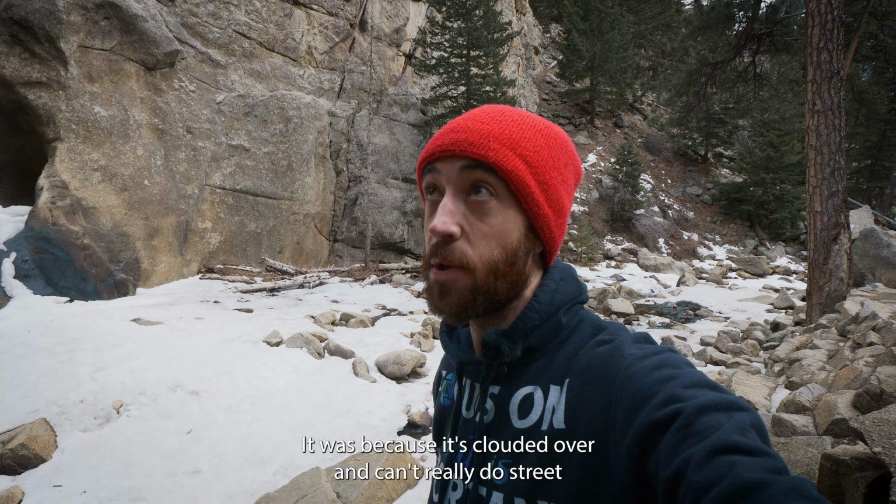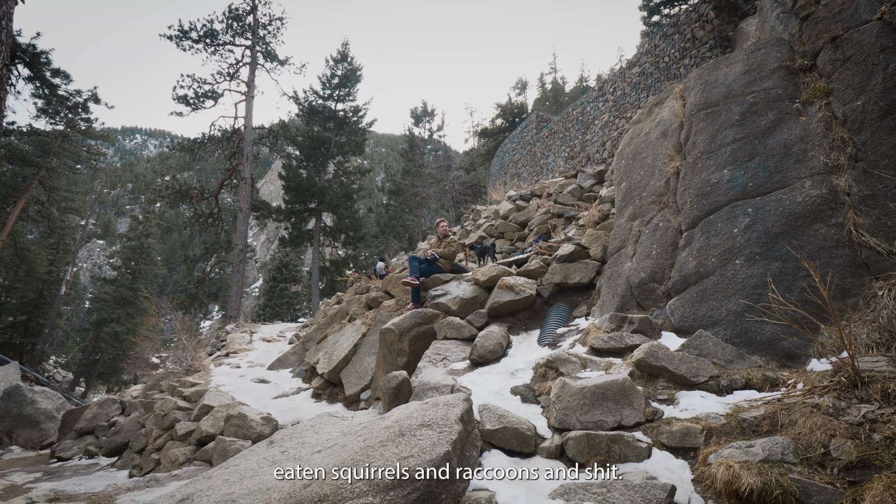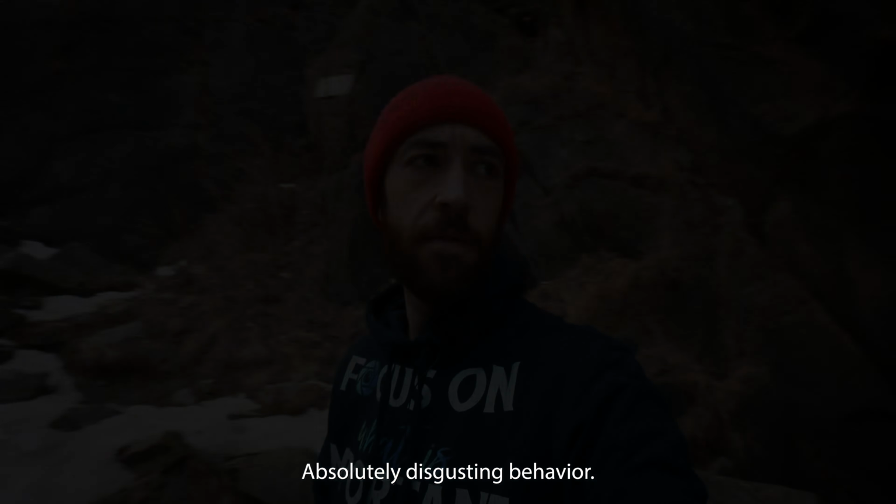I've been just trying to keep this little monster in check. Now he's climbing on people. Probably smells all the eaten squirrels and raccoons and shit. Absolutely disgusting behavior.